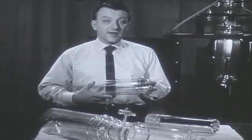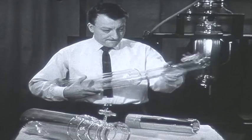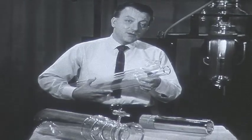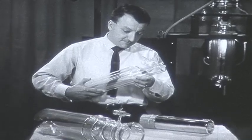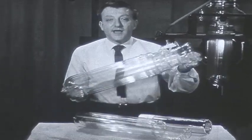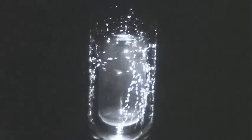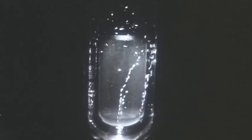The design is quite simple. Just put one inside the other. Like this. In the inner Dewar, we put the liquid helium. And in the space between the inner and outer Dewar, we maintain a supply of liquid air. Here is a double Dewar, exactly like the one we will be using in our demonstration experiments. The inner Dewar is filled with liquid helium. The outer Dewar contains liquid air.